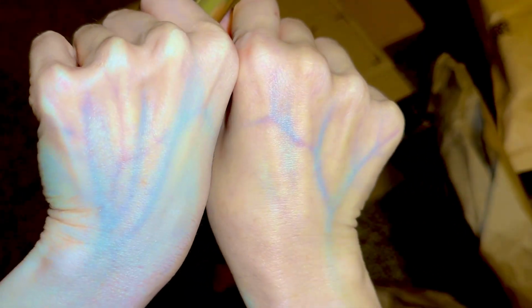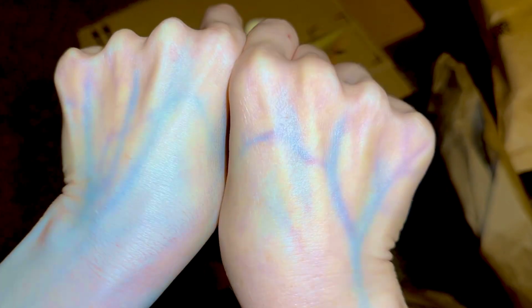So I'm gonna do half my hand again. And wow, that is really good. So it is buildable. Confirmed. Yeah, that looks really good. If you can see the difference between this and this, I think it's really nice. It looks really professional. It doesn't look cheap. That's one thing that I don't like in makeup, when it makes you look kind of cheap. You know what I mean?